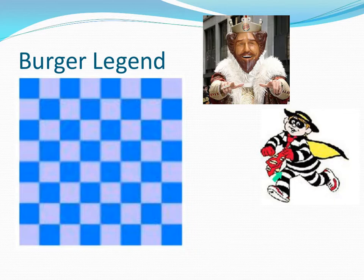Uh-oh. Big guy from McDonald's, the Hamburglar. He comes along. He's good at chess too. So he challenges the king to a game of chess, and he puts this stipulation on it. The stipulation is this: every day the king is going to have to give him a certain amount of burgers. After the first day, it's going to be one burger.